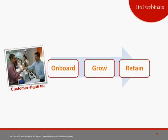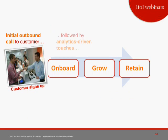So initially, for one of the largest wireless companies in the world, we actually helped to engage with their customers to drive cross-sell, upsell. But in the beginning, you have to make sure that you're bringing these customers into the right environment and presenting them with the right offers. So initially, we're looking at a host of different data sets in order to prioritize the best customers to interact with and who should provide that interaction. So the outbound call is followed by analytics-driven touches, and we utilize multiple channels. So let me give you some more background behind that.